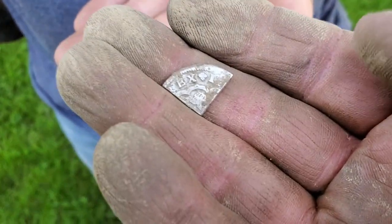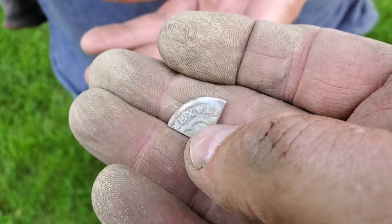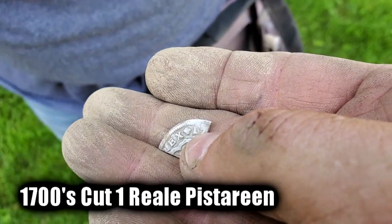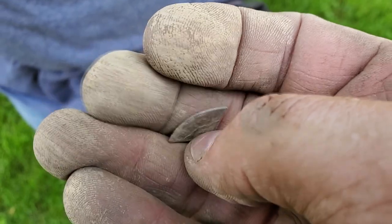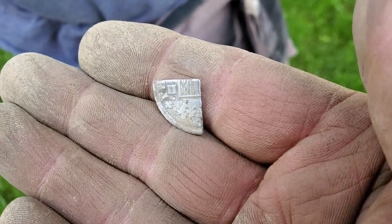You got a quarter cut. Right when I said I got a square now, I dug deeper and that came up. That's 17 something. There's the date right there, 17 and the other part's cut off. Yeah. Happy with that. I've never got a cut silver, so now I've got two. Two cut silvers, yeah. And a largey. This is going to be the cut yard for sure.